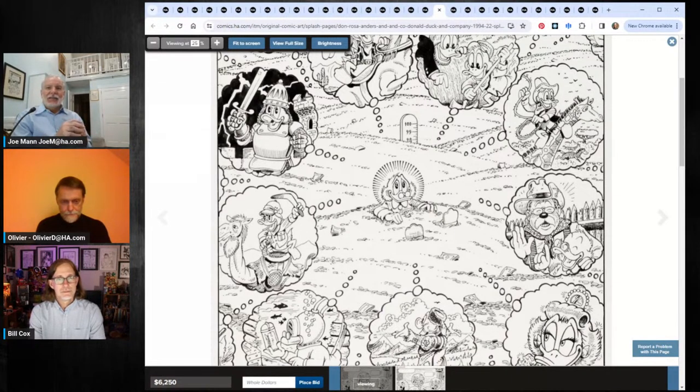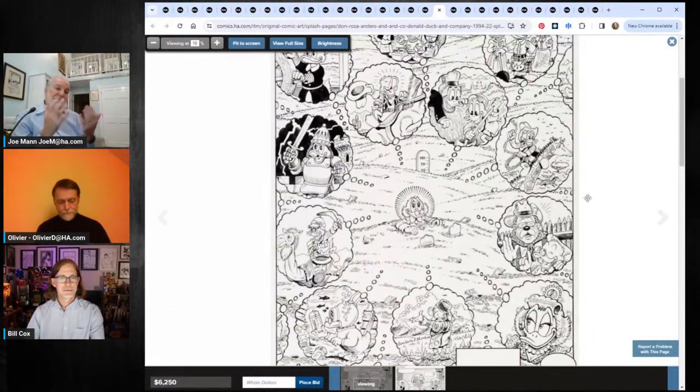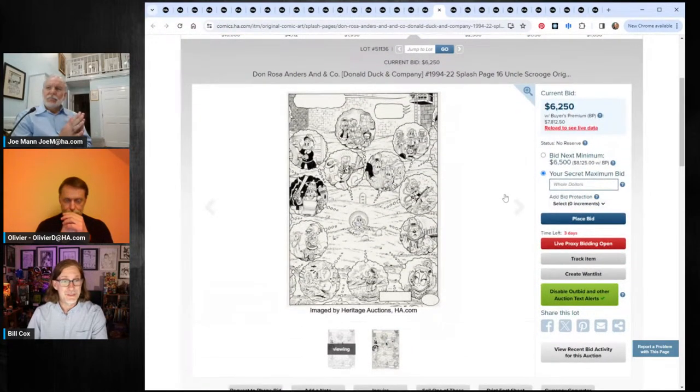And look at the amount of detail, the time Don put in. He had a problem with his eye, so he can't draw anymore. So this is all there is. Fantastic. This is the page 16 splash from that. No, this is a special piece.